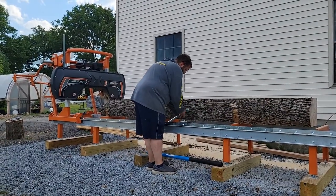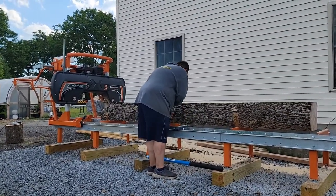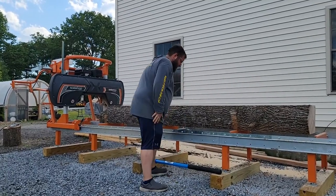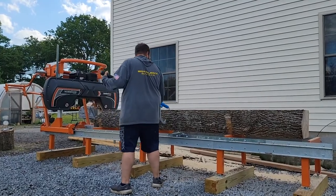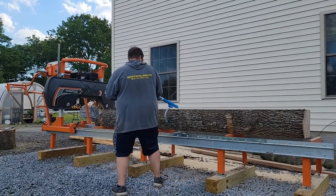What's your favorite part about this toy? That you can make lumber. I think I like how simple the engineering of it is.